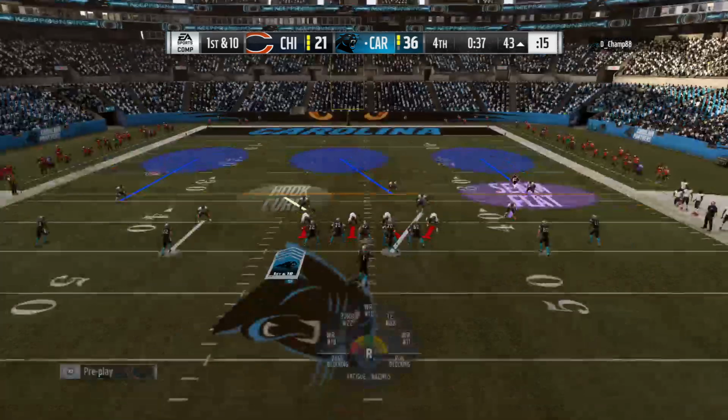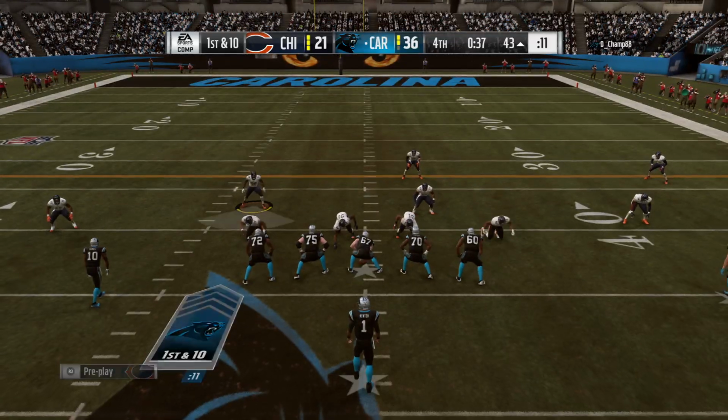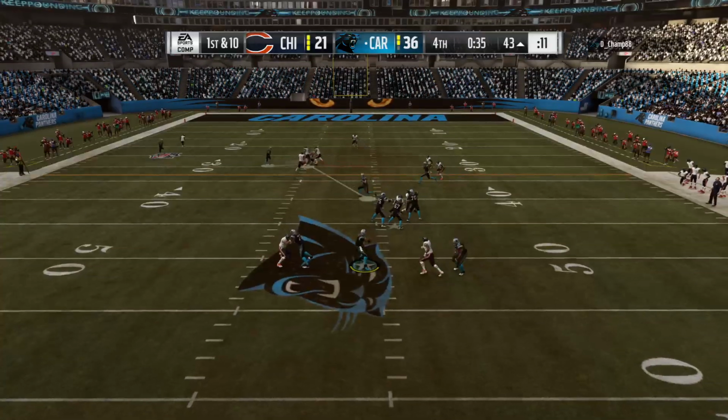Hey! Switch up! What do you... That one looks like he'll throw here.